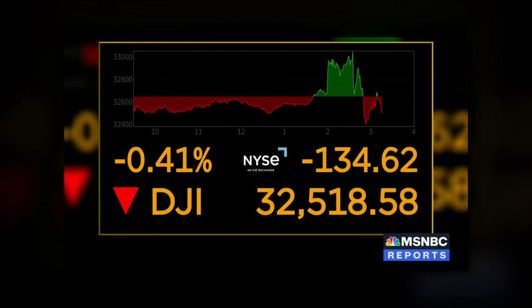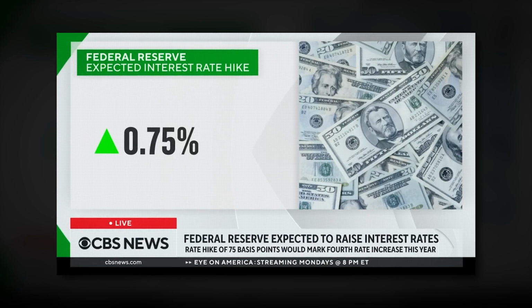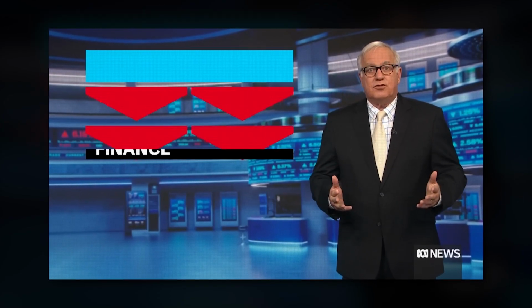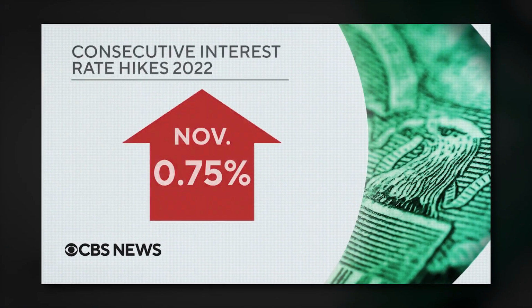Stocks are kind of all over the place here. The Federal Reserve will raise the federal funds rate by 0.75 of a percentage point today. Well, the U.S. market fell 2.5% and NASDAQ almost 3.5%. Yeah, regulators are trying to bring down the worst inflation that we've seen in 40 years.